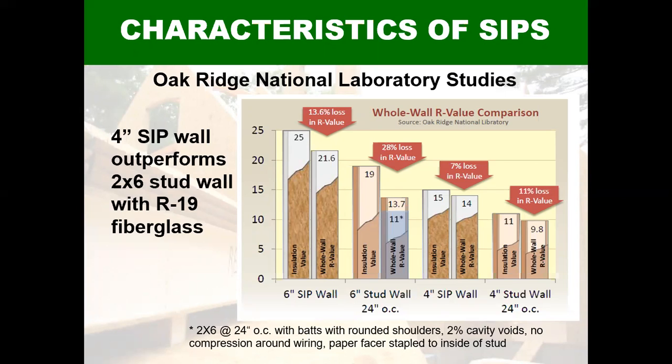Anytime the code talks about R-value, they're talking about fiberglass. As you see there on the left, the 6-inch SIP wall has a prescriptive R25, but its performance value is actually R38. So if you wanted to stick frame a wall that would perform as well as a 6-inch SIP wall, you'd have to use R38 fiberglass insulation.